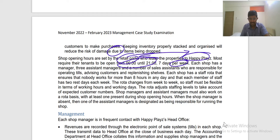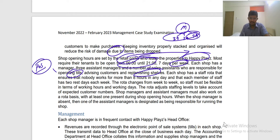Each shop has a manager and three assistant managers. So one manager, below him three assistant managers, if I'm not mistaken, just keep in mind. And then they are also responsible for operating tills, advising customers and replenishing the stock. Now tills is their POS, the point of sales. And then each shop has a staff rota that ensures nobody works for more than 8 hours. It's a good practice in any day. And each member of staff has to take a rest of 2 days per week. Very good HR, I can observe.